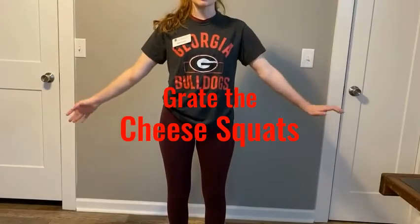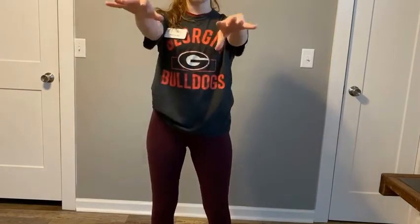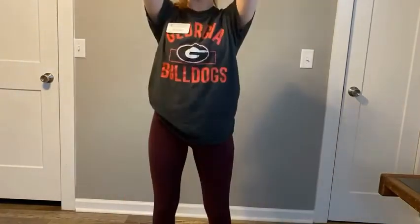Spread that sauce. All right, next, you've got to grate the cheese for your pizza. So we're going to put our arms back out in front of us, feet about shoulder width apart, and we're gonna squat and up and pretend we're grating that cheese for our pizza. After all, there is no pizza without cheese. Let's make that cheese for the pizza. Here we go, woohoo! Grate that cheese, you guys, up and down.